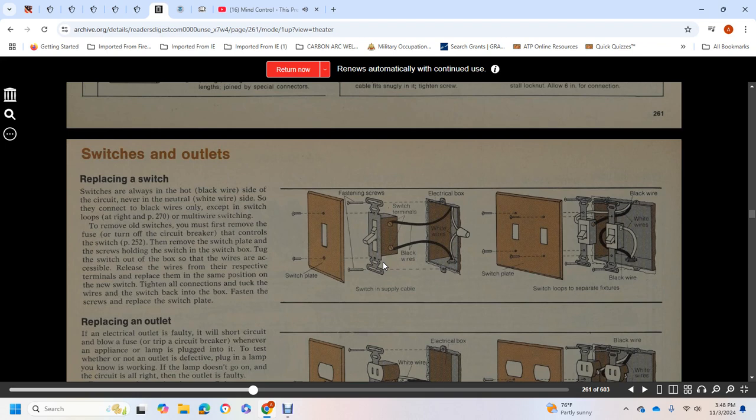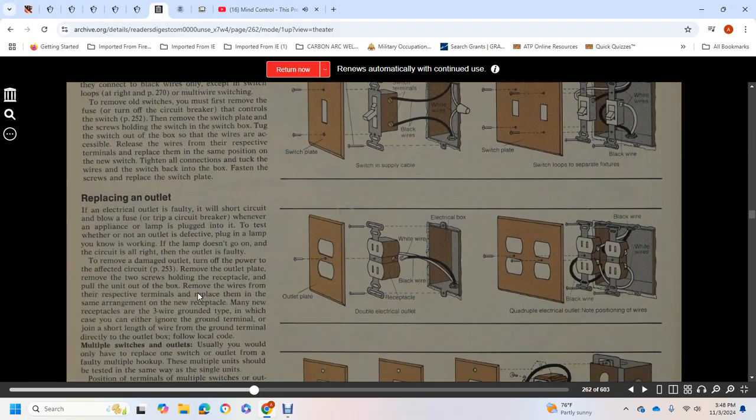To remove the old switch, you must first remove the fuse or turn off the circuit breaker controlling the switch, as on page 252. Remove the switch plate and the screws holding the switch to the switch box, then pull the switch out of the box. Replace the wires on the terminals in the same position for the new switch. Tighten all the connections, tuck the wire and switch back into the box, fasten the screws and replace the switch plate.